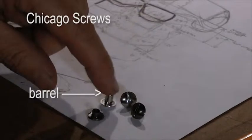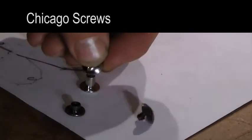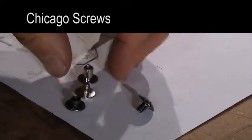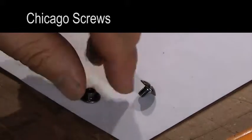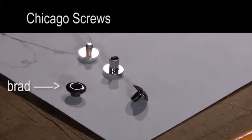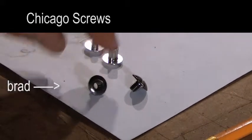This is what I call a barrel, and you can see it's essentially got a barrel shape, and as the other part screws down onto it, it only comes down that far, but it forms a solid barrel area. This one I call a brad, and it's got a hole in it. Here we are. It's got a little hole in it there.